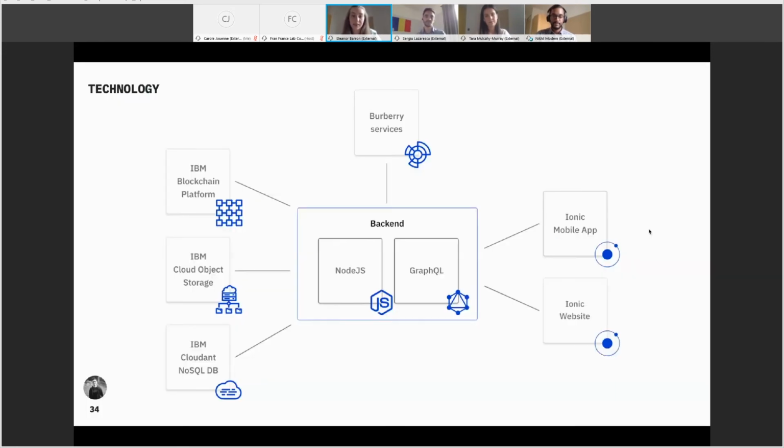Thanks, Elena. So this is our system architecture. And you can see that on the right, for our front end, we used Ionic. And Ionic is just a framework that uses JavaScript and HTML and allows us to build hybrid applications, which means that we can write a single piece of code that then can run on both mobile apps for iOS and Android, and websites as well. And then in the middle, we have our backend, which uses Node.js mainly because it shares the same base programming language, JavaScript, with our front end.